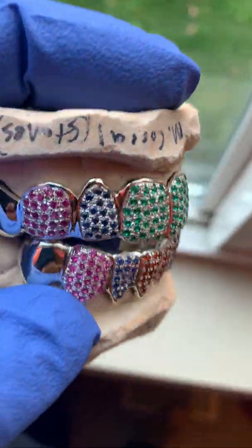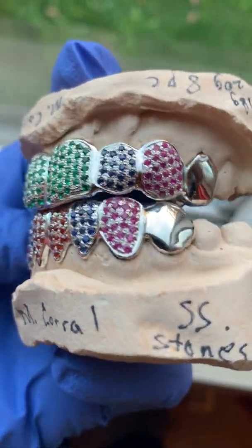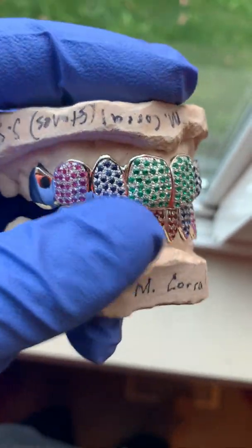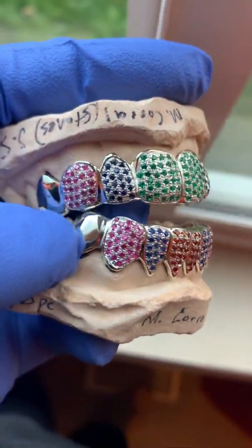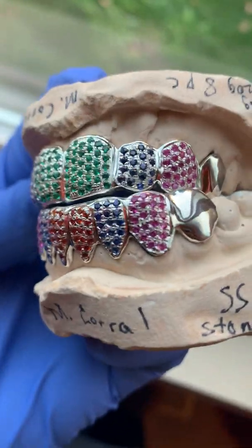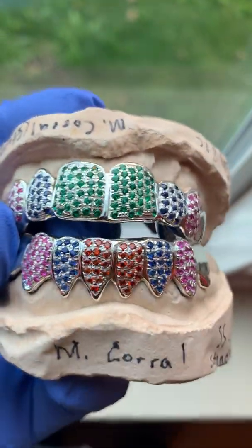Appreciate y'all, man. These teeth are not flat, so we have to set these on a curved surface. So we always make each one unique to your teeth. Everybody's teeth are different. His teeth are not going to be the same size as the next person's teeth. Certain people have small teeth, so you couldn't fit this many stones. So that's why we can never say how much on grills, especially the ones with stones. It's always going to start with your budget. That way also, we're not spending up our time here.